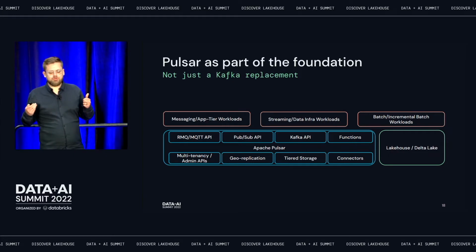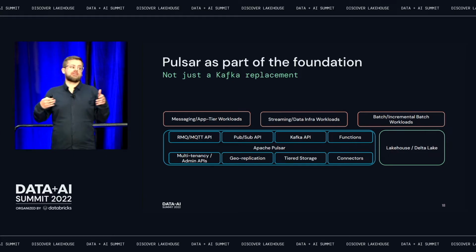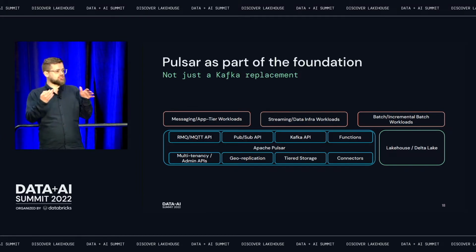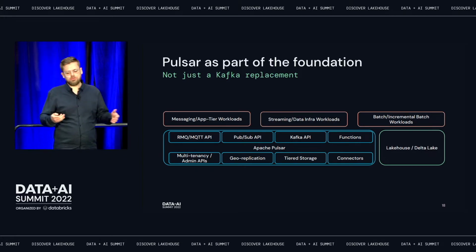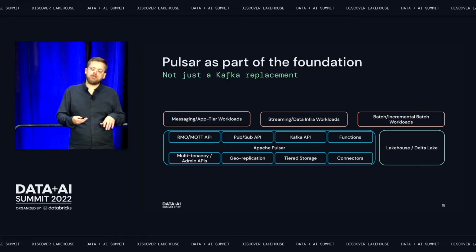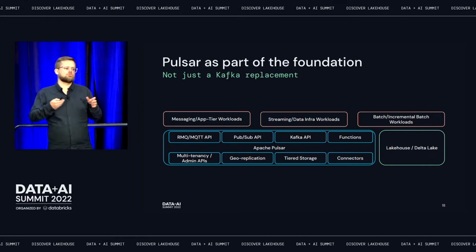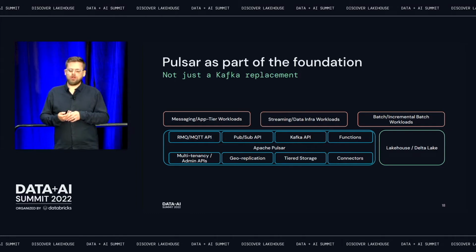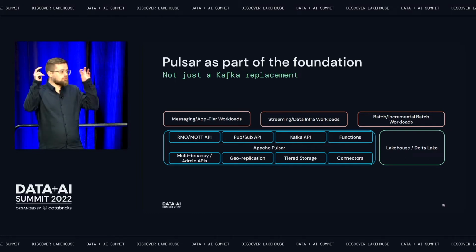One way to think about that is that Pulsar was designed from the get-go to be a platform technology, a technology you use across the foundation of your organization. That's why Pulsar has its own API that supports both messaging and streaming, which I'll talk about, but also natively supports other APIs. So if you have RabbitMQ, MQTT, or the Kafka API, that's natively supported, as well as functions, connectors, lightweight compute, and the ability to interconnect with other tools, all integrated within Pulsar and included in the core, as well as a lot of what I call platform features.